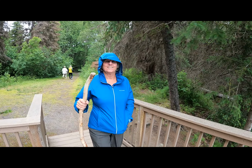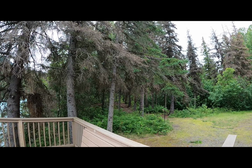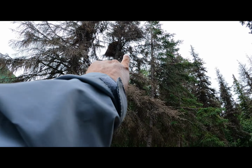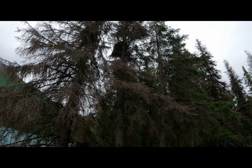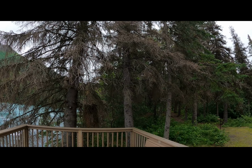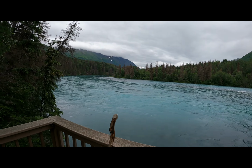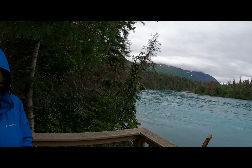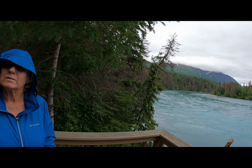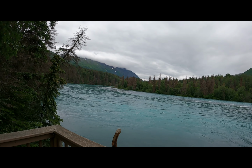So what did the sign say? It was talking about this fungus on these trees. Fungus? Yeah. Oh, look at that. That giant blob of moss or whatever it is. It's beautiful, isn't it? Isn't this the Russian River? No, probably the Kenai River, not the Russian River. I don't know. We'll check on the map.